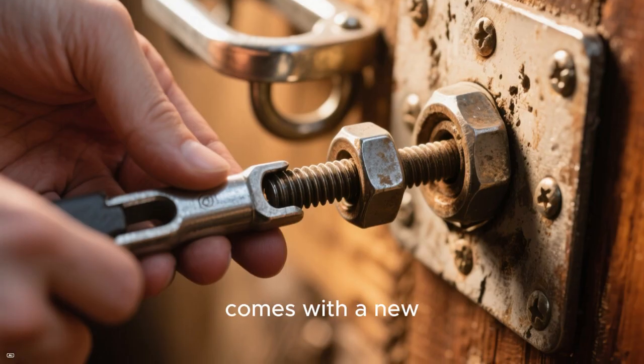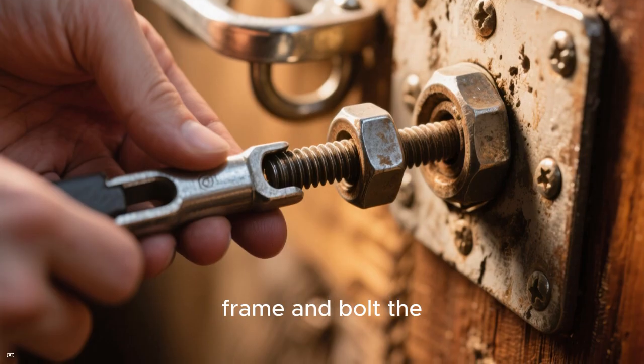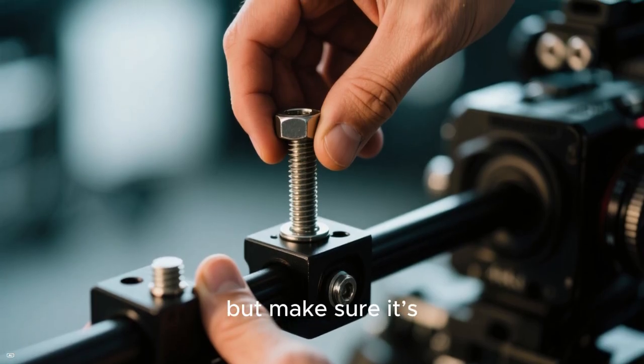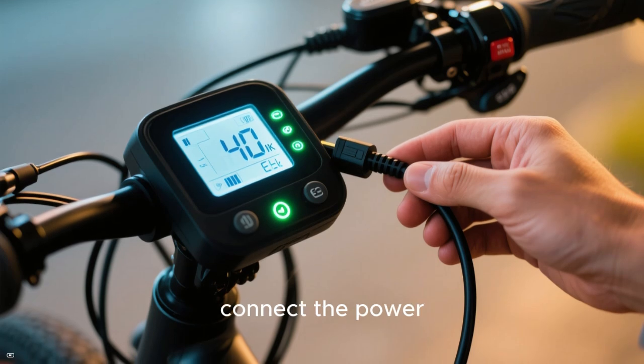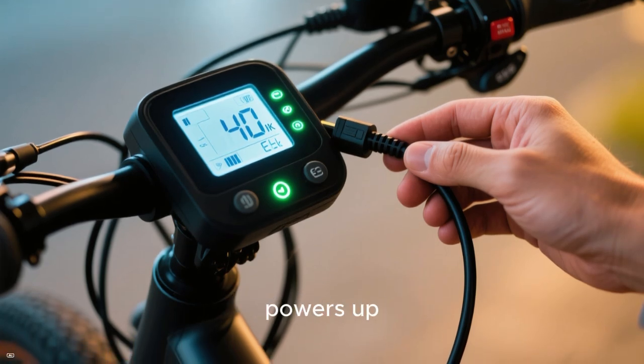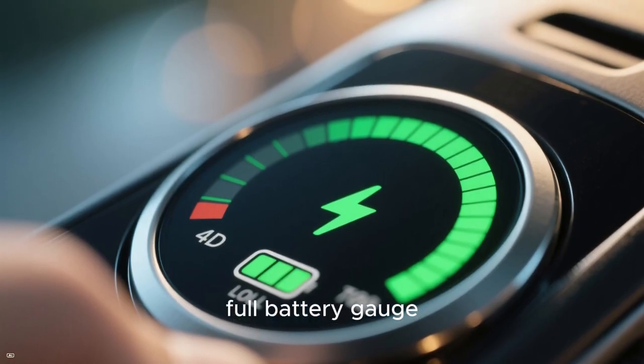If the new battery comes with a new cradle, you'll have to unscrew the old one from your bike frame and bolt the new one on. It's usually just a couple of bolts, but make sure it's secure. Once mounted, connect the power cable to your controller, turn on your bike, and see if the display powers up. It's an amazing feeling to see that fresh, full battery gauge.